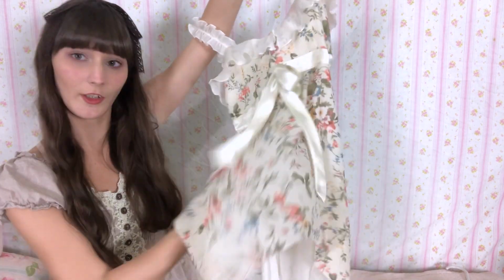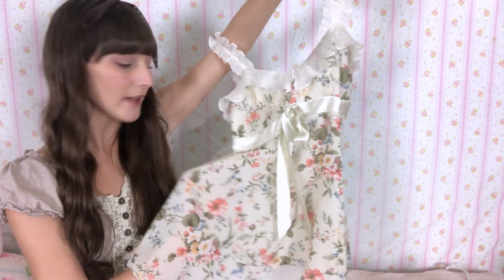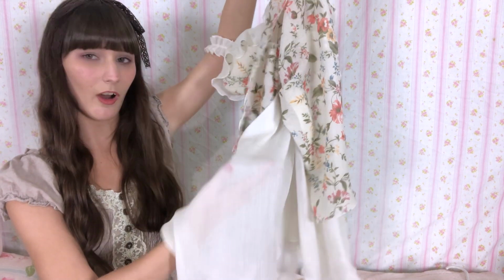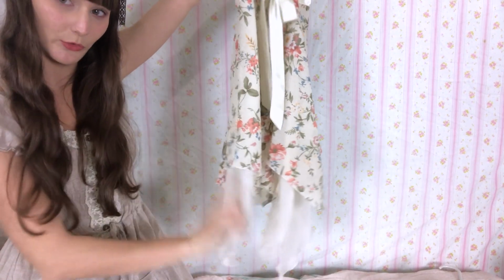So we have this top layer of it, and it's a bit transparent, but it has this flower pattern going on. Then underneath, we have, what is this, an off-white, maybe ivory sort of color. And then you can see on the bottom of it, it isn't completely straight. It's very flowy, and it does this woo sort of thing going on.